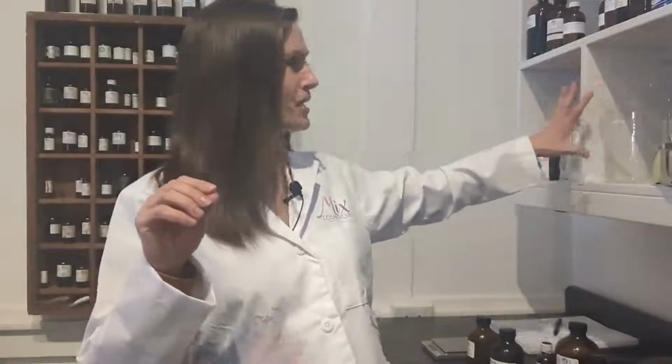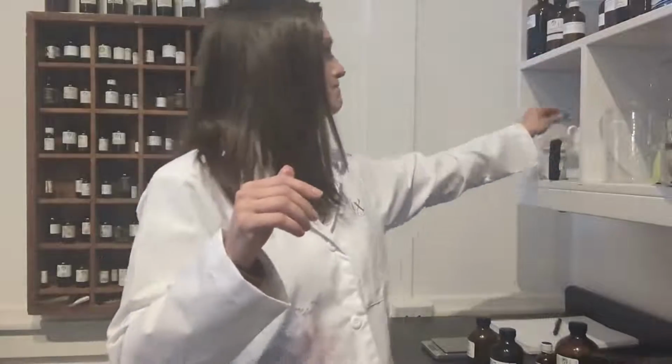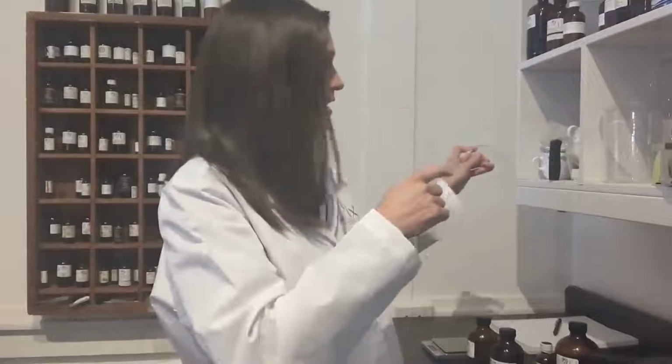So I have 8 feet of counter here, and I have, I think, 6 feet of counter over there. And I have my computer right here, so I can pull the recipes up really, really easily. And then I've got all of my tools, my pans, my beakers, all of that. Oh, my goggles and my mask are back here. And so this is where I kind of keep everything that I need.